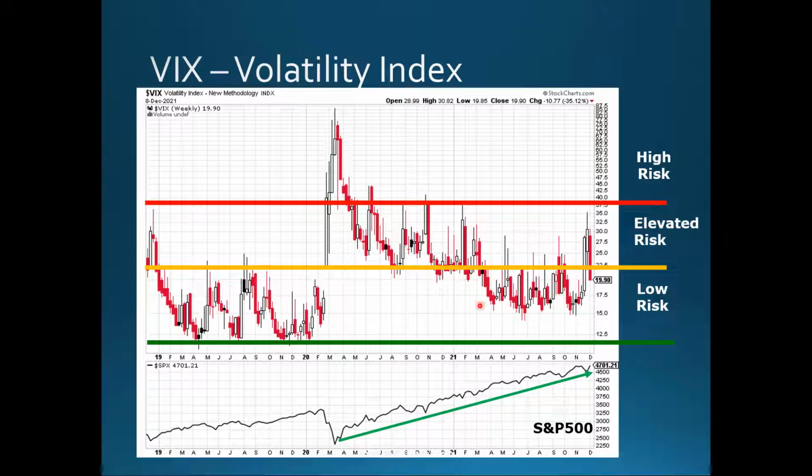On the volatility index, you can see as well that latest correction that we just had, which pushed the VIX up into the 30s, now reverted back down into the teens. So we are back in that low risk area. You would expect that once we've seen one of these peaks, as has happened in the past, the VIX is very mean reverting. When it does revert, it tends to stay low. So we should expect that this latest leg up may continue.